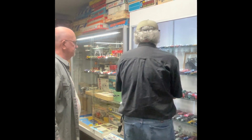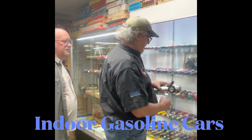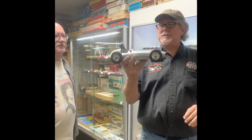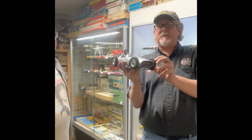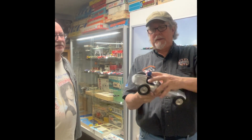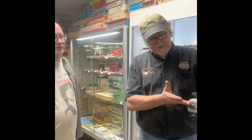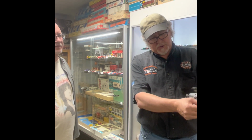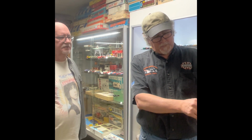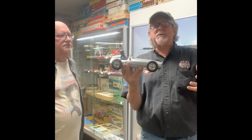But what did they make before? They made indoor gasoline race cars. This is an MRRC from about 1954 with steering, all metal body. These are called zonkers, and the rail ran between them. You had a string on this and you pulled it, and that started the motor, and that adjusted the carburetor. And they made a lot of noise indoors.